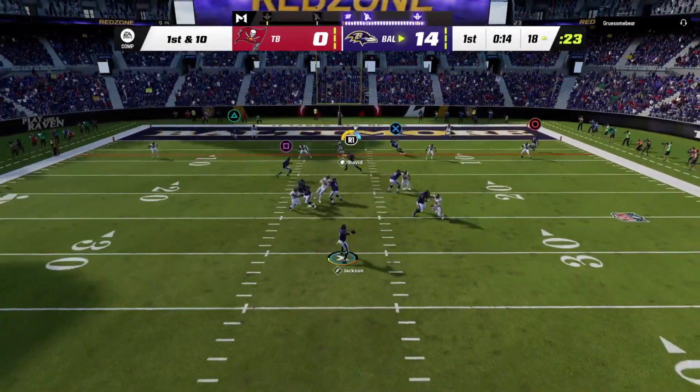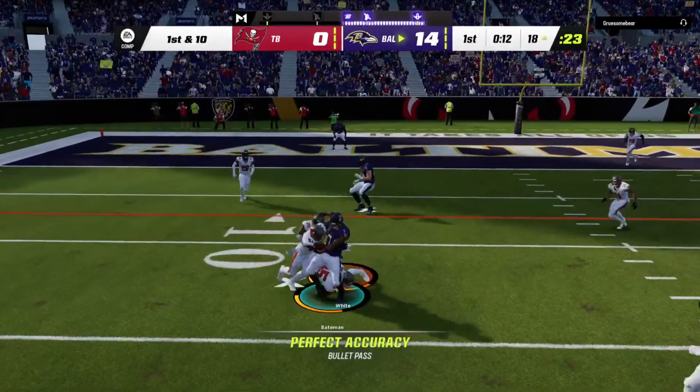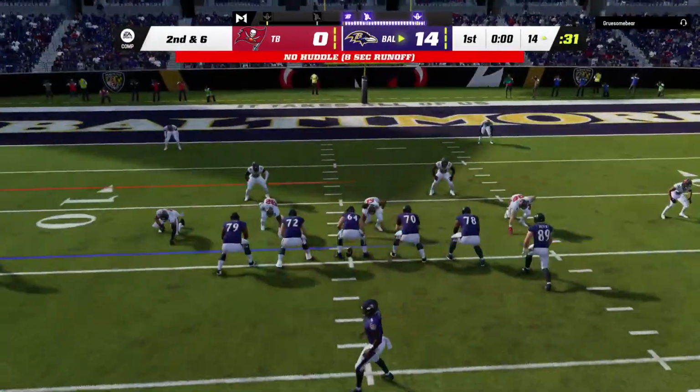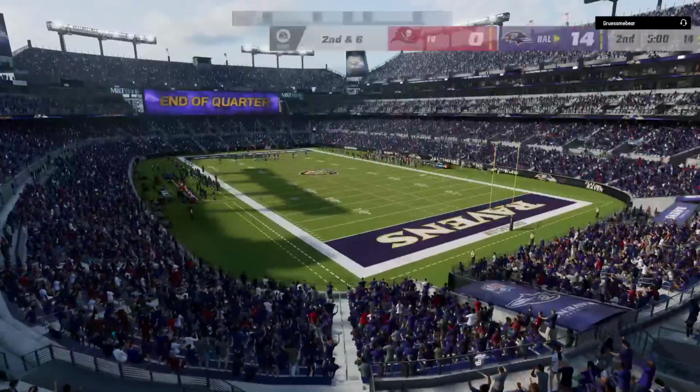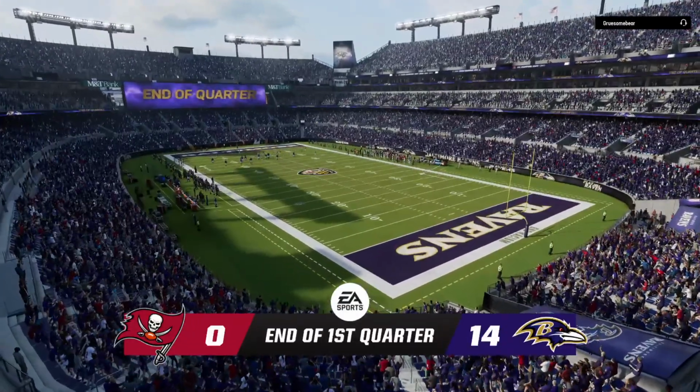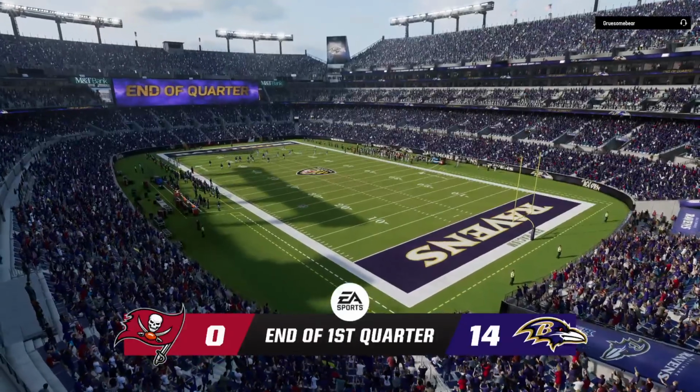Jackson, looking for Bateman. He's got him, complete. And they're going to get this down inside the 15. The result, only 4 yards there on the play. And it'll be 2nd down. 14-0 the score. This is the NFL on EA Sports.